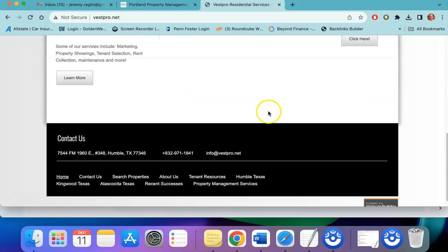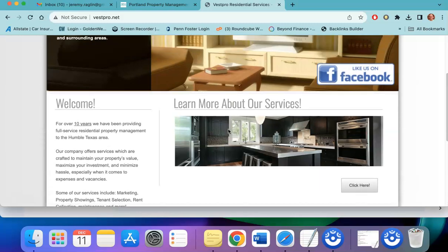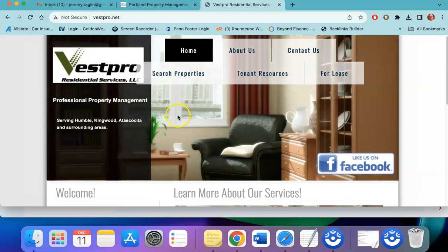As I scroll down the page, this site's pretty cut and paste. It doesn't really look super easy for me to connect with the owners of this company. So, I probably would not reach out to them if I were interested in their services.